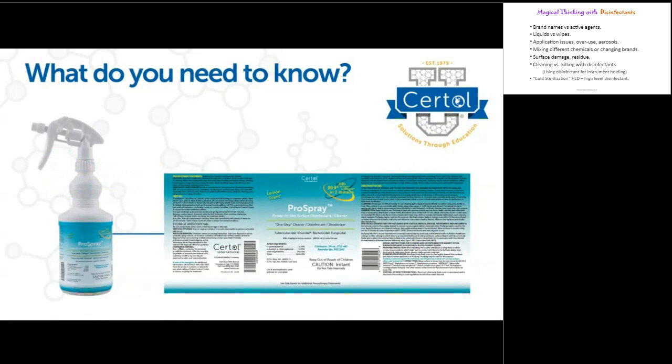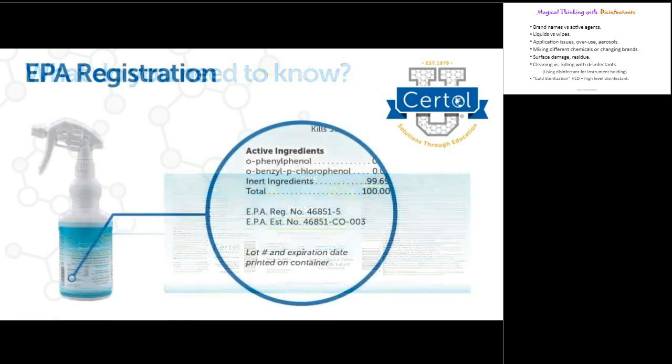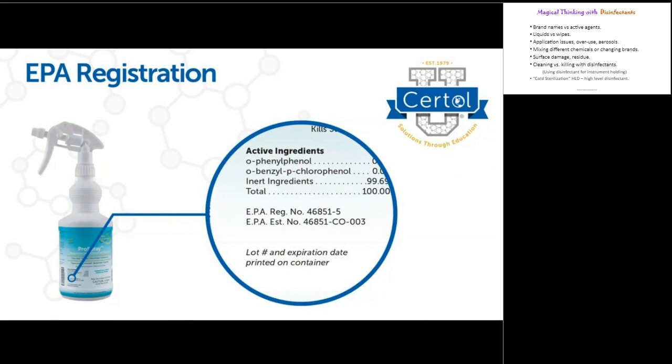Disinfectant labels can be hard to read. There is a lot of information. What do you need to know? First, look for EPA registration. This tells you the product is approved and the kill claims are backed by lab testing.